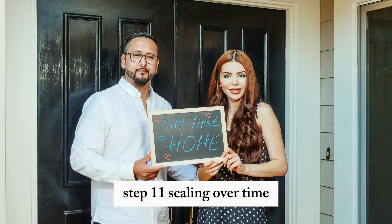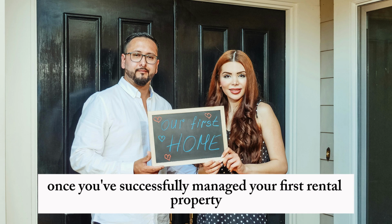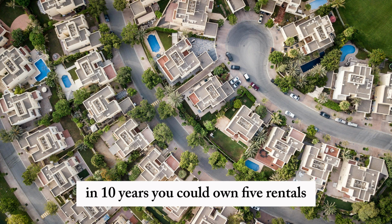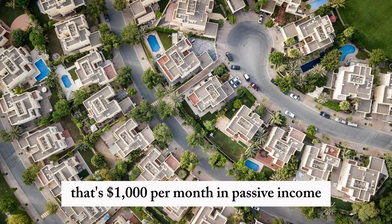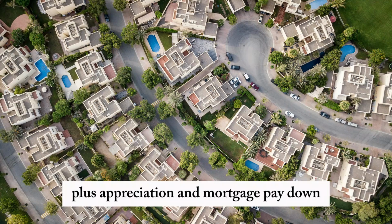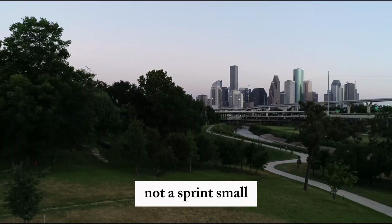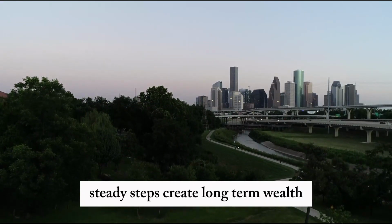Step 11. Scaling over time. Once you've successfully managed your first rental property, don't stop there. Even if you buy just one property every 2 years, in 10 years you could own 5 rentals. If each generates $200 in monthly cash flow, that's $1,000 per month in passive income, plus appreciation and mortgage paydown. Real estate is a marathon, not a sprint. Small, steady steps create long-term wealth.